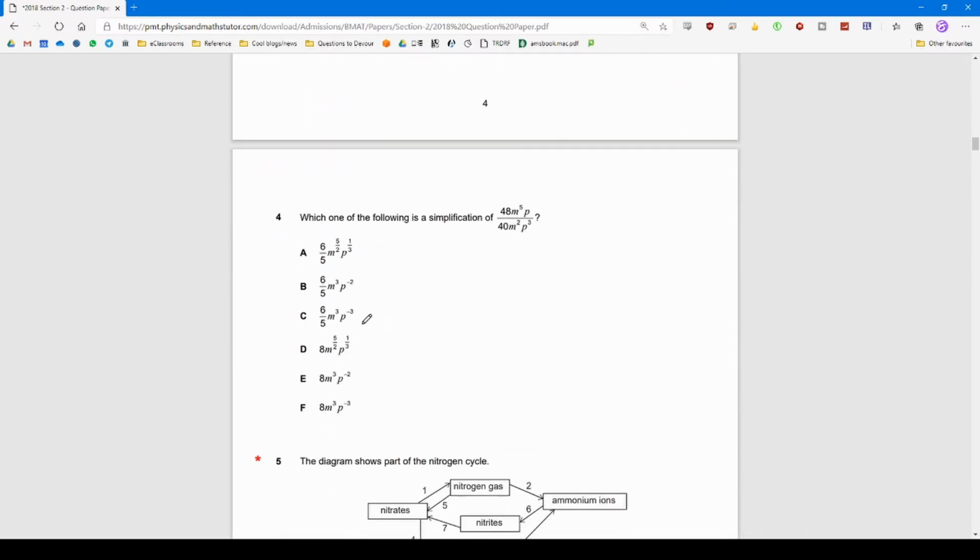Okay. Which one of the following is a simplification of 48 m5 here? Okay, so this 6 over 5 m5 n2 m cubed p over p squared. 6 over 5 m cubed p negative 2 here. So, how did I do that quickly?